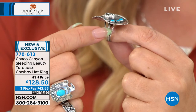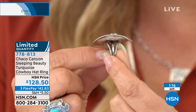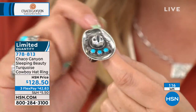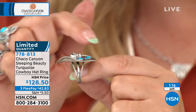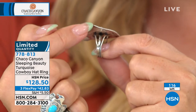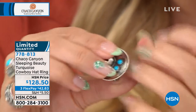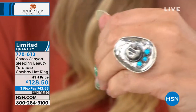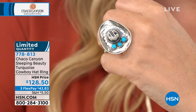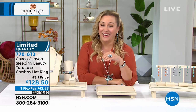You see the split shank, it's three strands. There's only 116 of these. You've got even the little folds in the top of the hat, the designs in the hat, and even the trim of the hat has a braid all the way around. And then see how it's oxidized right under there? I think this ring is genius. And you know what? It is a super comfortable ring to wear. I can't get enough of this ring. We're not supposed to play favorites, but this is my favorite. I love it.